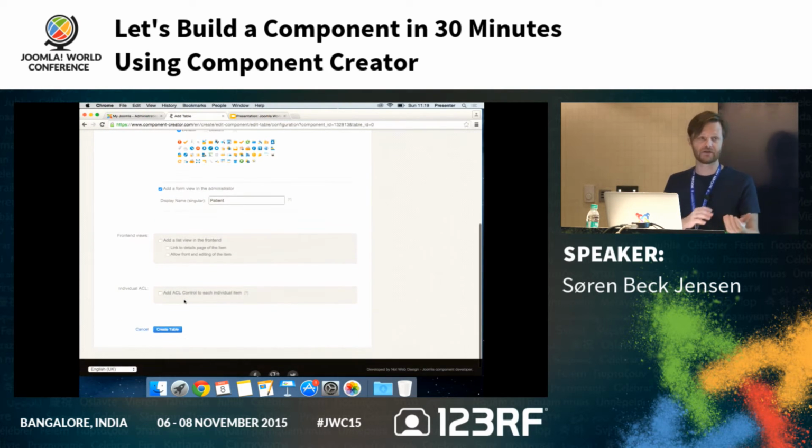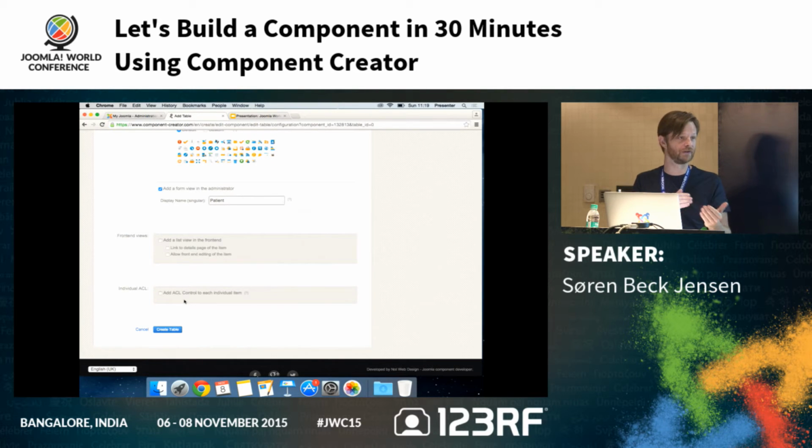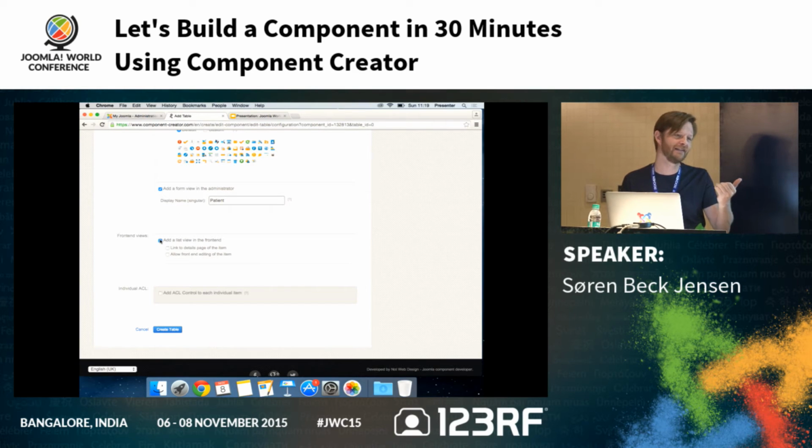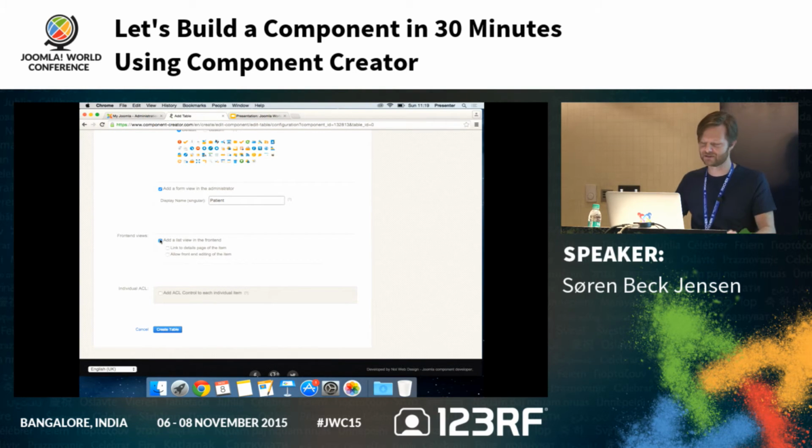Then we can talk about a list in the front end. Probably not the best idea to expose my patients in the front end. So maybe I shouldn't add a list view in the front end. But we'll just do it anyway to demonstrate. But in a real life example, we probably wouldn't add a front end view of our patients because it could be for logged in, or for when the medical secretary is working from home, right?